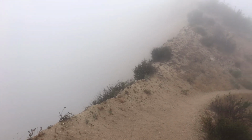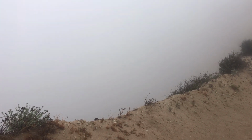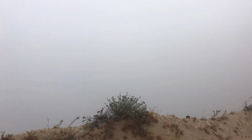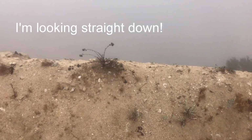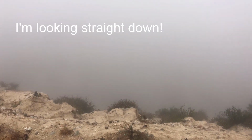Well, if you've ever wondered where the edge of the world was, I think I found it. It's right here. We got this little edge and it goes off into nothing. And I mean nothing.